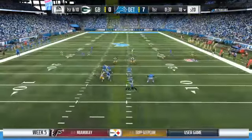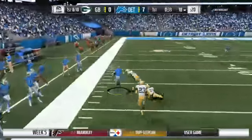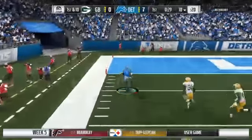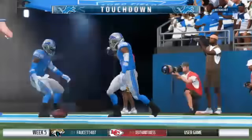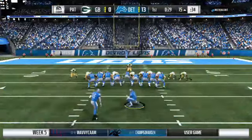First down, Mariota. Throw left side complete. That's Bird. Touchdown, Detroit. A big play there. 82 yards. And the Lions are able to grow their lead.